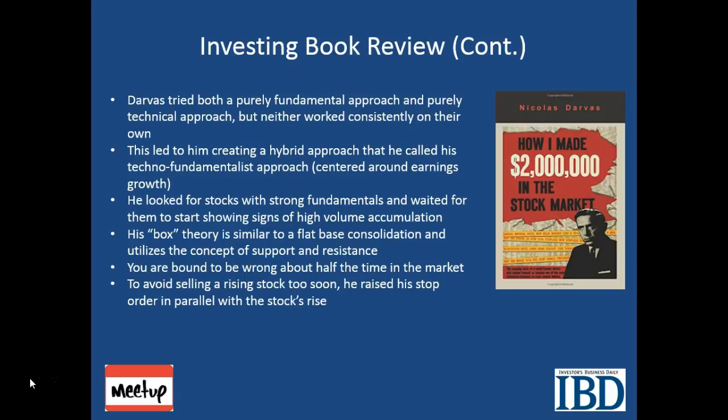So you have to decide for your investing strategy what your sell rules are, especially if you have a stock that keeps going up in price.